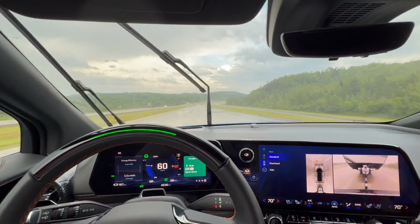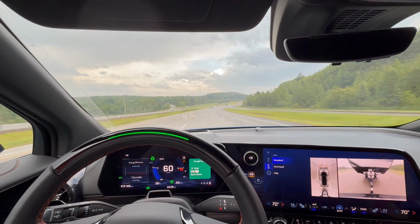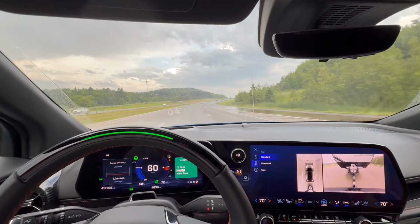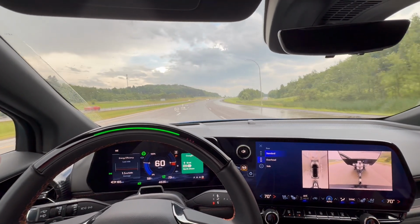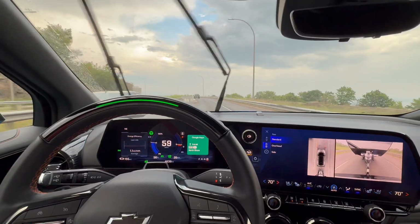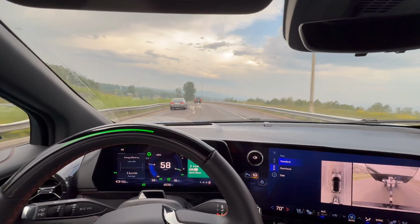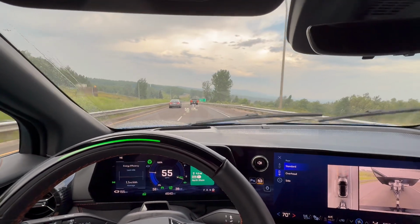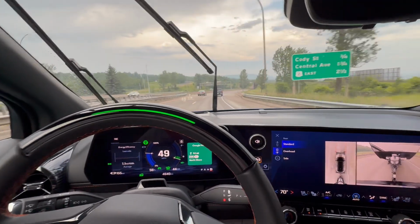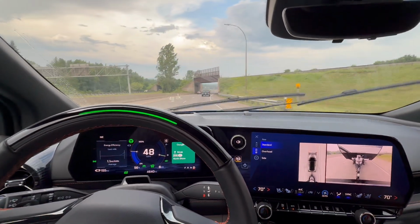All right, Super Cruise still working just fine, taking us up the hill, and then over the other side of the hill, we're going to come down into Duluth. Looks like the rainstorm passed us, and it's pretty. It's kind of nice. So we're going to get to our camp spot after dark, but everything should be copacetic. Heading into Duluth. Navigating just fine.